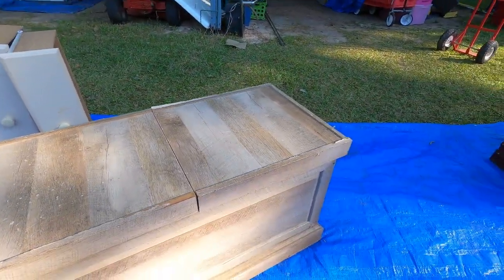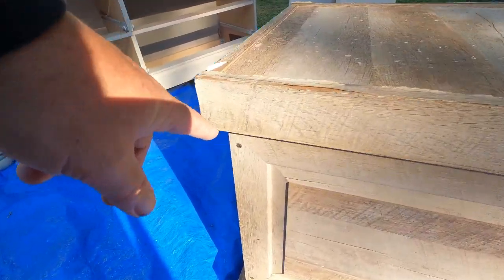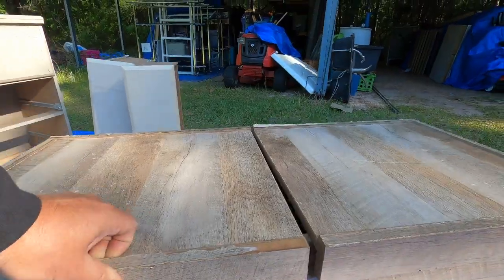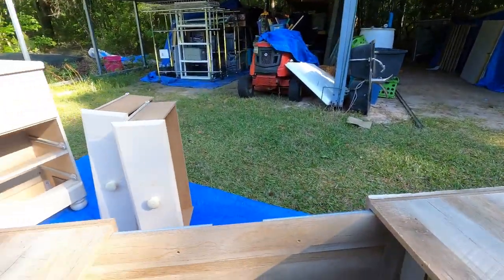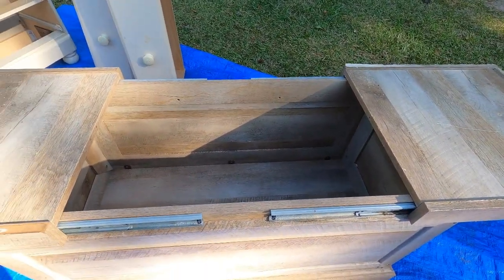We had this cabinet thingy here, which we thought was kind of interesting, but now that I look at it, it looks like somebody put some big old nails in here to try and fix it. But it's kind of cool because it slides open on the top, so you can store stuff, or your kids could store stuff in it, like a little toy box thing.